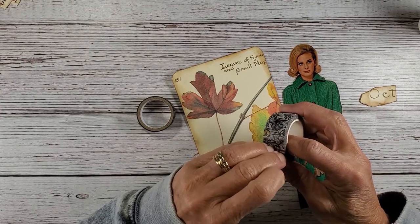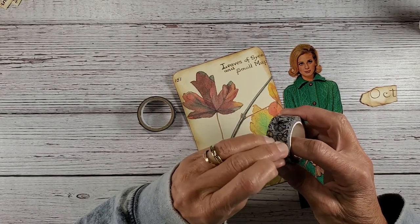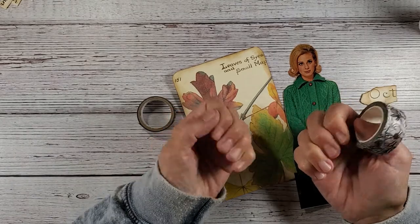And I just thought, I like the black. I bit all my fingernails off. They were looking so nice.